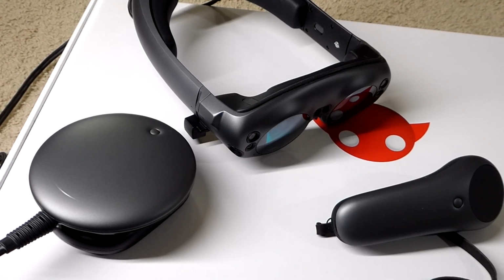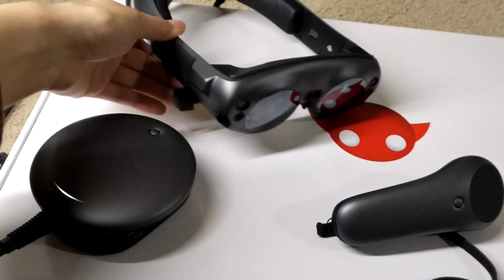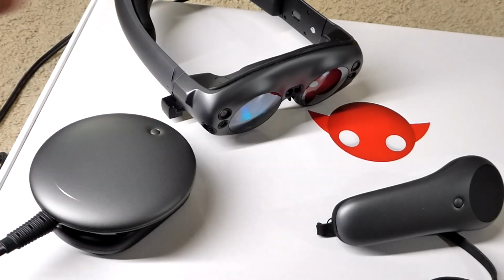That has been a revisited look at the Magic Leap 1 here in 2024, as well as its current state heading towards kind of the end of this year.